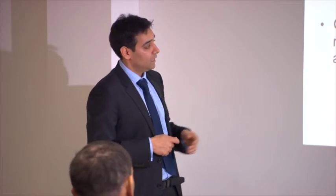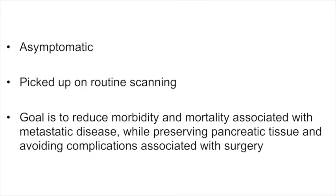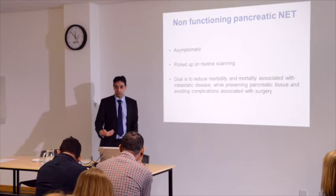If we do routine scans of the pancreas, an MRI or CT, we may see an area of the pancreas which is a little bit enlarged compared to the normal pancreas. And really the goal of therapy is to reduce the effects of the neuroendocrine tumour and try to reduce the risk of it going to other places, and balance that against the risks of the pancreatic surgery and the complications that can occur afterwards.